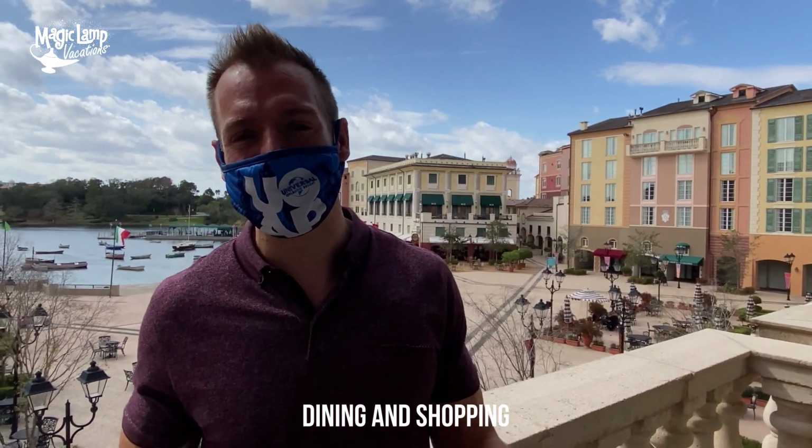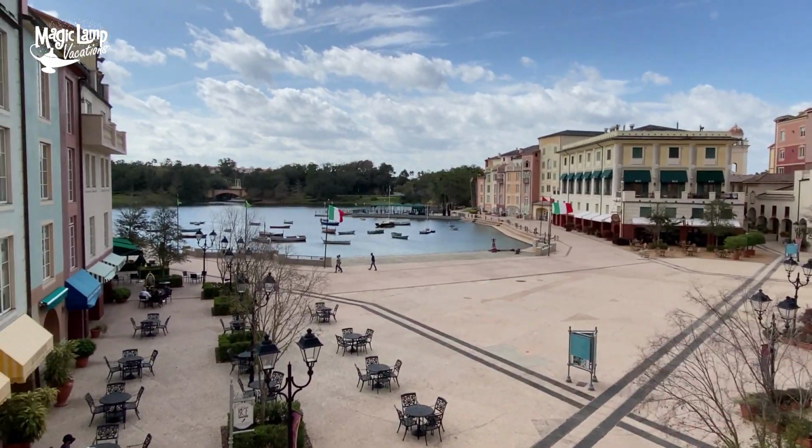But the other amazing thing to love about this hotel is that Steven Spielberg actually had his hand in helping to coordinate the direction and art of this hotel, so it actually looks like Portofino in Italy. And one of those things that they figured out is the sweeping, breathtaking view of the water. Check it out behind me.